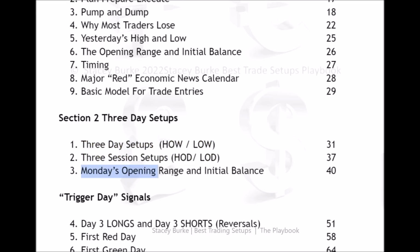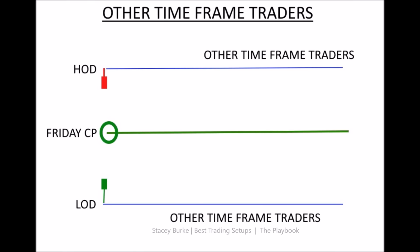And again, coming back to understanding Monday's opening range and initial balance. The importance of understanding yesterday's high and low gives us a couple of perspectives. Many traders pursue that with the understanding that it's about hitting stops all the time. And what we can often find at these other levels is that other time frame traders may be driving these moves. So when a day closes, I'll remind every trader, when the new day starts, we have 3 levels that the market can be trading from, or to, or through. That's yesterday's high of day, yesterday's closing price, and the previous low of day levels.